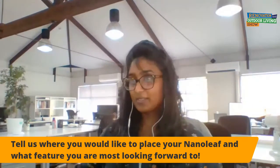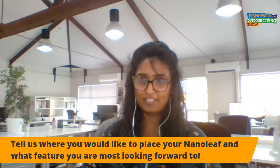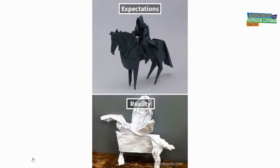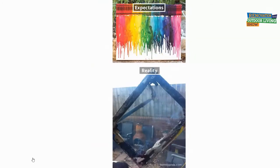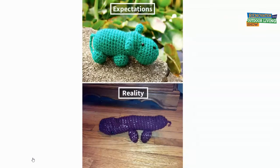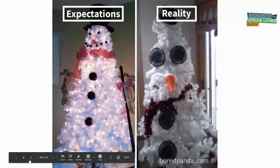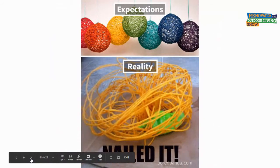All right, moving on to our next session and the final session to wrap it up. I've got some top 10 DIY fails for you. So it's just a quick DIY fail. The number 10 is your failed origami, where someone tried to create this horse. Number 9 is a failed attempt at the melted crayon art. Number 8 is your failed hippo. I'm just going to run through all the failed DIY attempts.